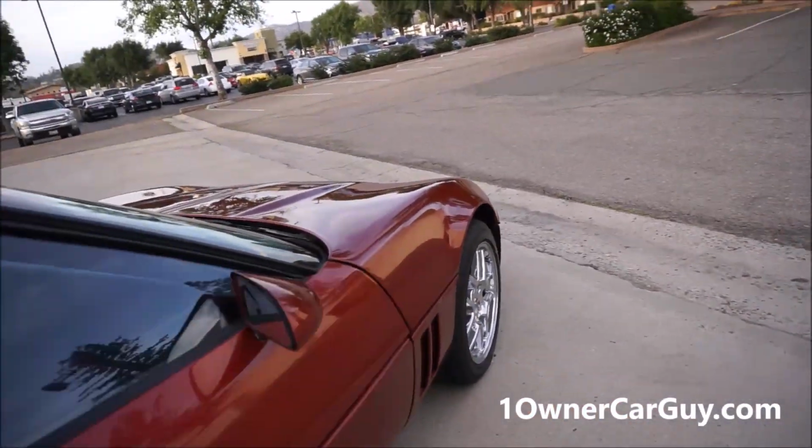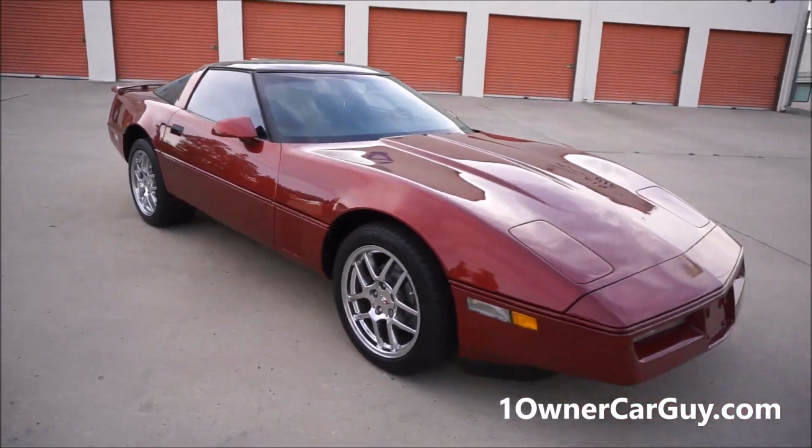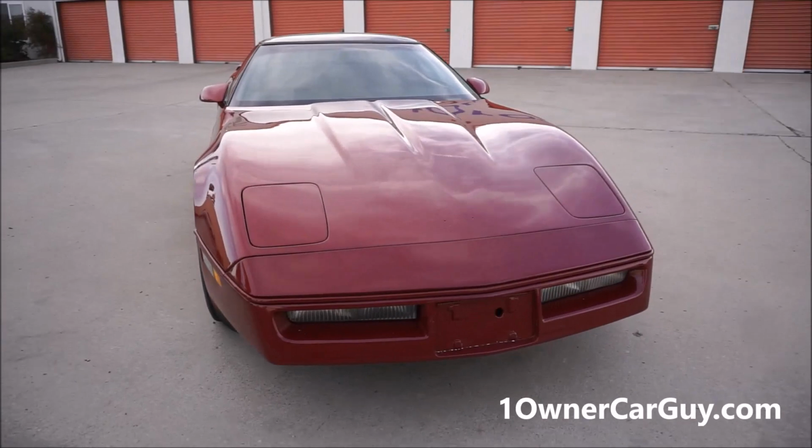I'm gonna actually pop the hood and show you under there now. And then we'll go ahead and go for a test drive. God, the car is in great condition.